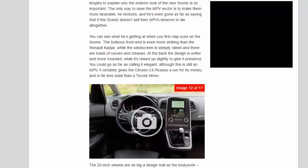The 20-inch wheels are as big a design trait as the bodywork. They're the same size as the ones you get on a Bentley Mulsanne, for example. There are several designs available, and they can even be personalized with handy inserts that clip on and off.